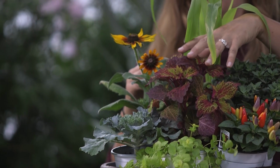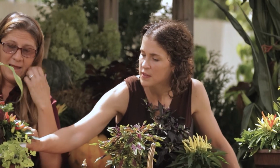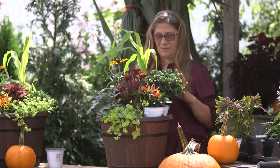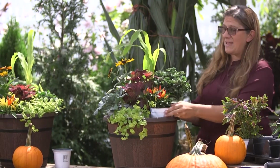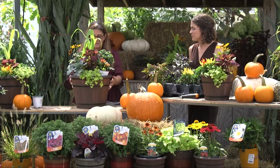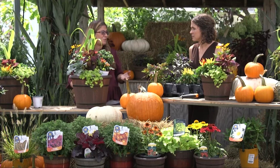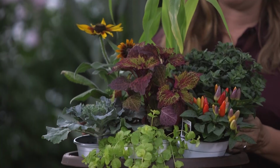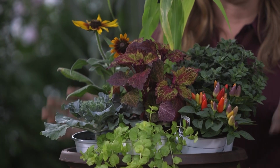So you really packed them in here. How many plants do we have total? I have 1, 2, 3, 4, 5, 6. And they'll all do fine? Yeah, it's the end of the year. You've got a nice deep planter, plenty of room for the root system, and they'll fill in really nice and bush out. There's room for it to bush out and creep over.